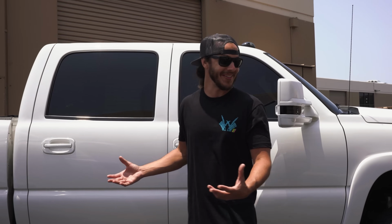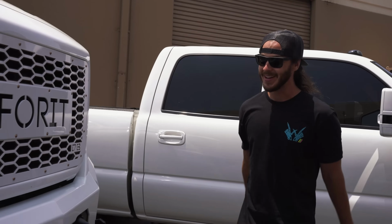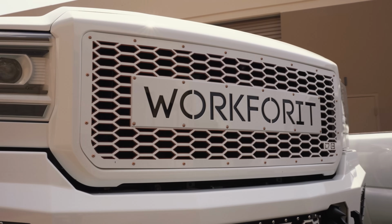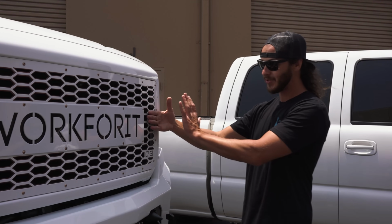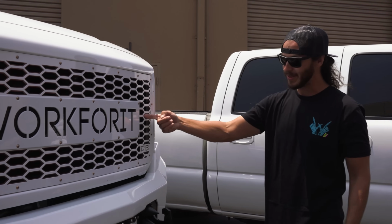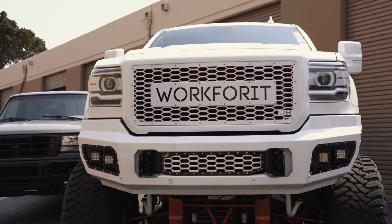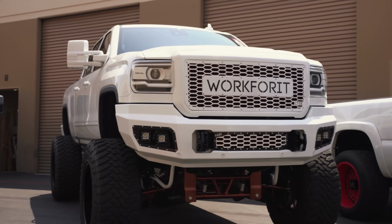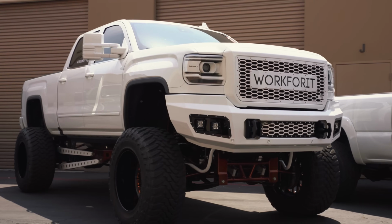I haven't gone on a walkaround of this truck in a while, but let's just start at the front end. We got the DB Customs grill. It's all backlit LED, so the whole Work For It logo is backlit. Obviously you can see it's two layers together there, with the transparent copper accent color that I went with. I wanted it just subtle. We went big on the suspension and all that, but I wanted just little subtle accents to carry it from the suspension up.